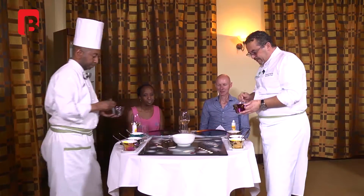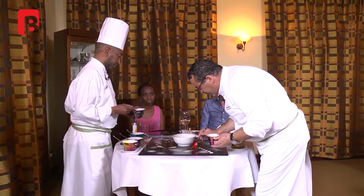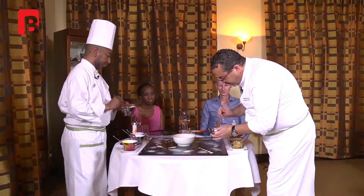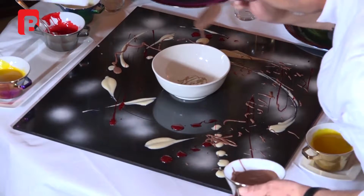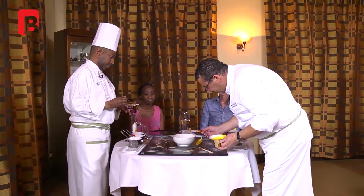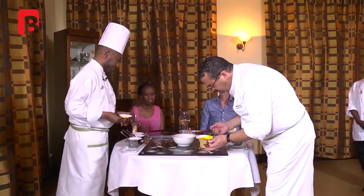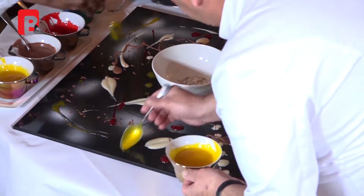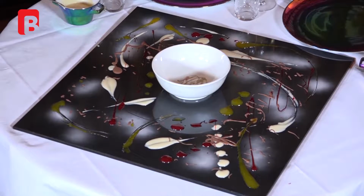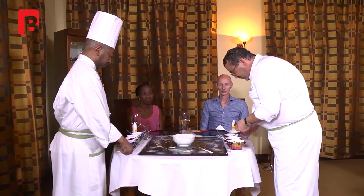So imagine that when we are working in the kitchen, we make the plates and then we send them to the guests. Now we are showing the guests what we're making in the kitchen. So we're gonna do a little bit of dark chocolate and then just drizzle a little bit. Look at this, beautiful. Mango sauce. Okay, it's just like a painter. It's like we are painting a beautiful painting.